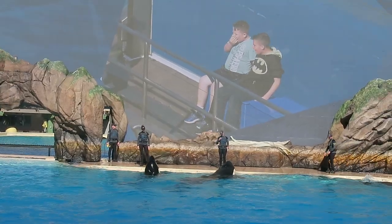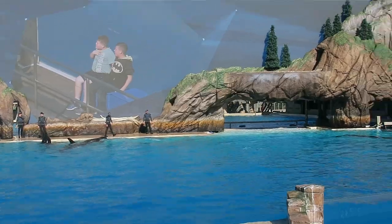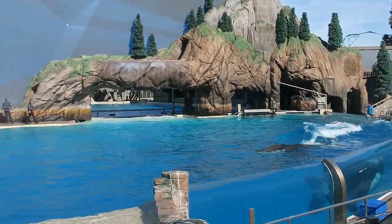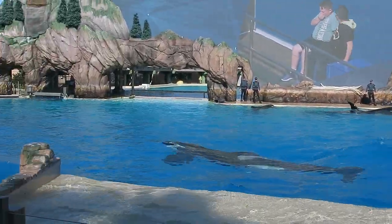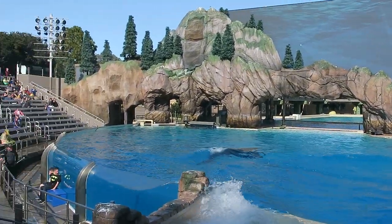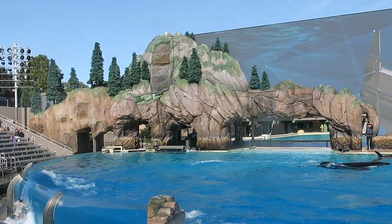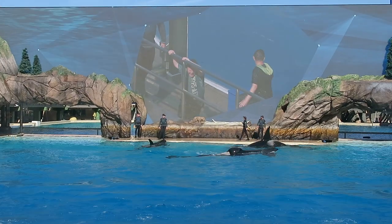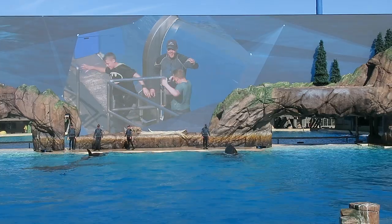Let's see, who's coming? Should we send a small one? Should we send Makani? Or should we send our second largest killer whale here, Ikaika? Oh, I think we're sending Ikaika. He's on his way. Cruising around the world. Here comes the whale. And here comes the wave. Nicely done, you guys. Thank you so much.